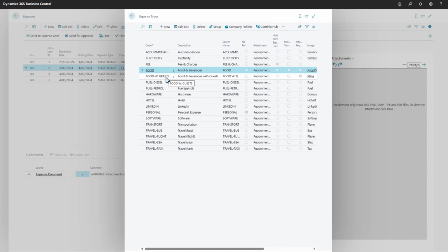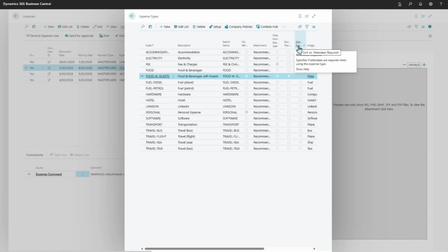We do food with guests, and on that expense type, we enforce the fact that they have to record who attended. So attendees are required on that one. And we've got hotel and personal and transport and different types of transport as well. The reason we've got different types of transport is you may want to capture different fields. With flights, you might want to capture miles. With taxi, you might want to capture whether it was diesel, electric or petrol and how many kilometers were driven, all of that to feed into the sustainability solution. Again, you could delete all of these and just have travel or taxi or whatever you want in here. But these are all just suggested things that people pay for.